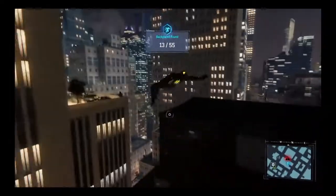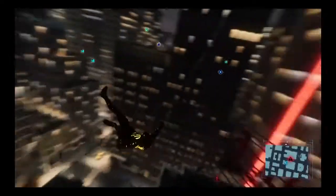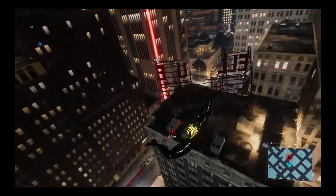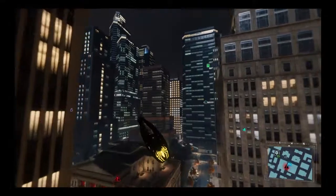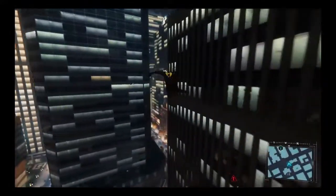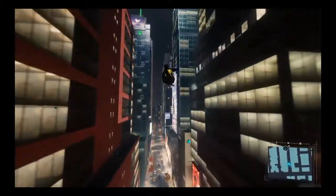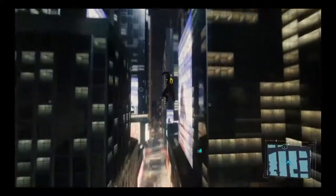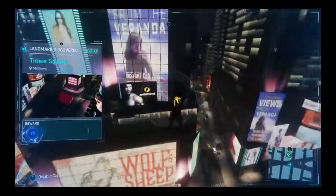Oh, also, I've heard crimes only happen a certain amount of times in the city. So basically, if I complete all the crimes, that's another thing we can do. So yeah. And also, it's pretty easy to find crimes in this game. Great. God, how much I love photography.